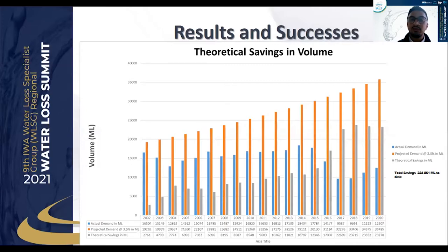Theoretical savings and volume is part of the successes that we've seen. You'll notice that this chart represents the actual demand, the savings, and theoretical demand. To take you through it, the theoretical demand is represented by the orange bars. We've taken a 3.5% from the previous base year. Blue bars represent the actual demand, with the gray bars representing the actual savings.